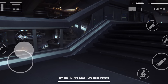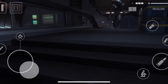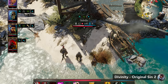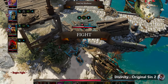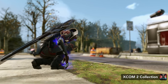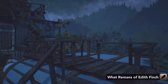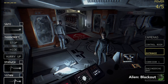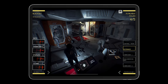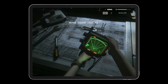Alien Isolation on the App Store, or mobile in general, is the most graphically advanced game we've seen yet, and provides the highest AAA production value too. The only other games on this caliber are honestly Divinity Original Sin 2 on iPad, XCOM 2 Collection, Grid Autosport, and What Remains of Edith Finch. Alien Blackout in 2019 tried to capture the atmosphere of Isolation, but was leaning towards being a more casual strategy game. But now we've got the original game on the go.